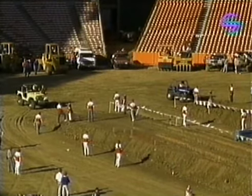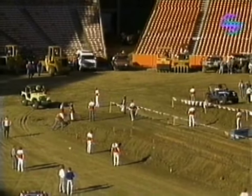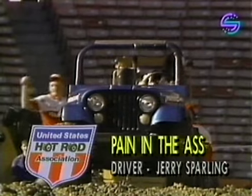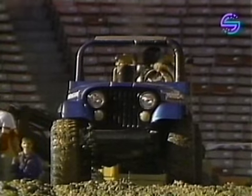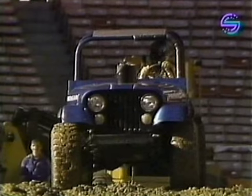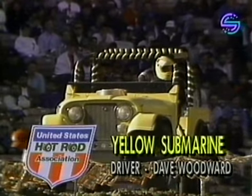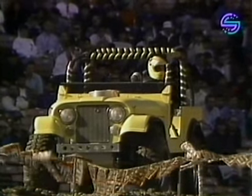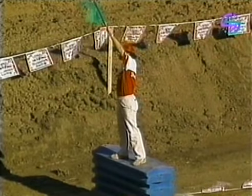The next pair of machines up will include Jerry Sparling's machine and Dave Woodward in the yellow Submarine. Woodward in the near lane. Here you see Sparling's Jeep. Out of Ontario, California, a 412 cubic inch small block Chevrolet with 1 4-barrel carburetor. But the yellow Submarine of Dave Woodward from Chino, utilizing a 420 cubic inch AMC motor of all things, is recognized as simply one of the best in this category. Always a contender, Woodward moves it up against Sparling, looking for a berth in the semifinal round.